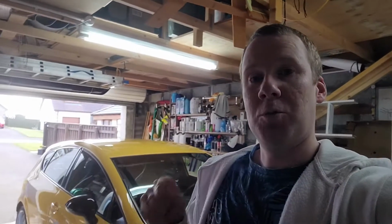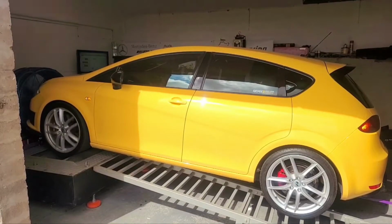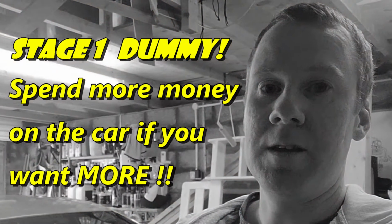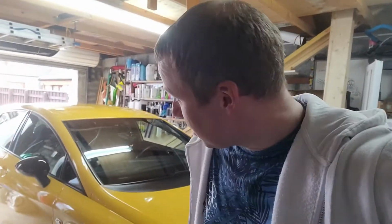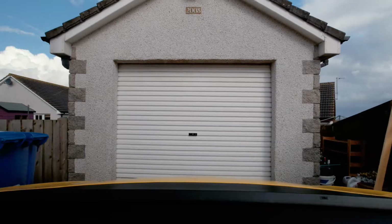So on his rolling road, what we're going to do is test it standard, test it with the TDI tuning box to see how much power that's bringing to the car, and then he's going to try and download some custom software. I'm not sure what stage it would be, but he'll download some custom software onto the car and we'll see what power we can get out of it. So we'll set off just now on this lovely morning, out the road to his place, and we'll get started.